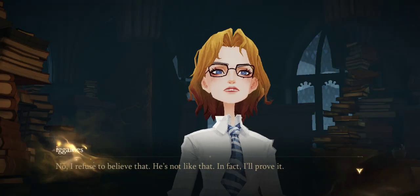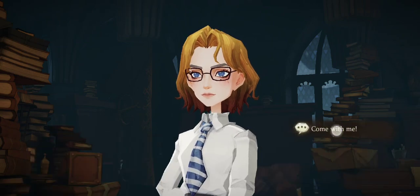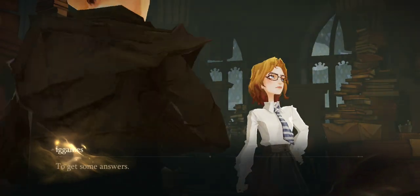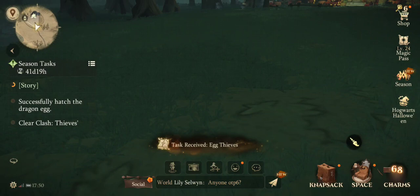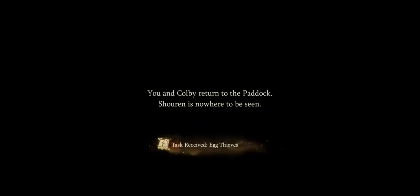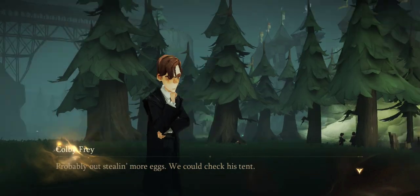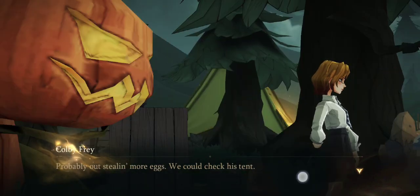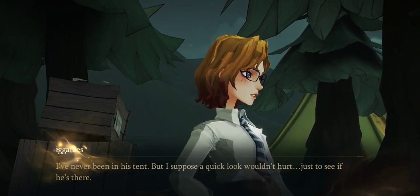No, I refuse to believe that. He's not like that. In fact, I'll prove it. Where are we going? To get some answers. Strange. I thought for sure he'd be here. Probably out stealing more eggs. We could check his tent. I've never been in his tent, but I suppose a quick look around wouldn't hurt. Just to see if he's there.